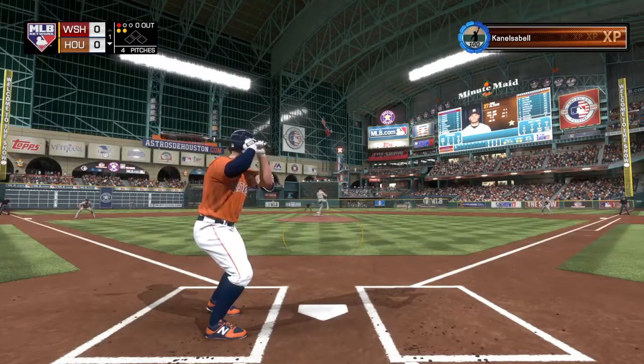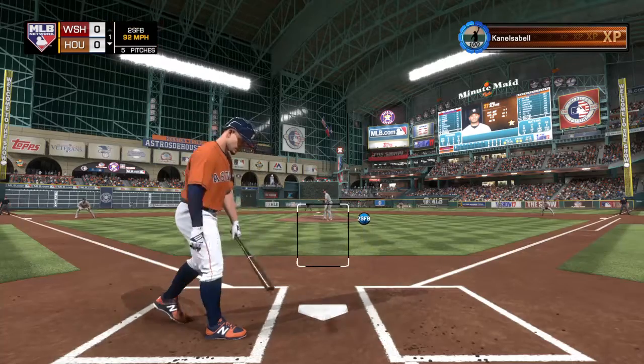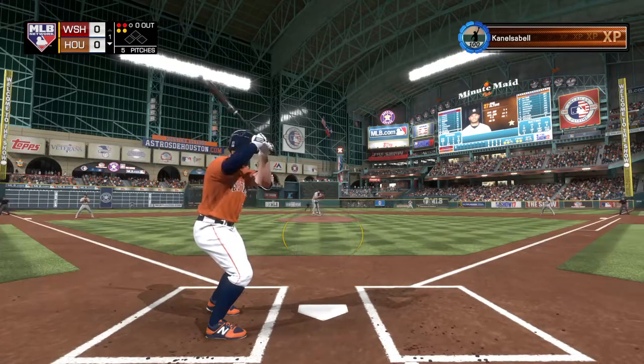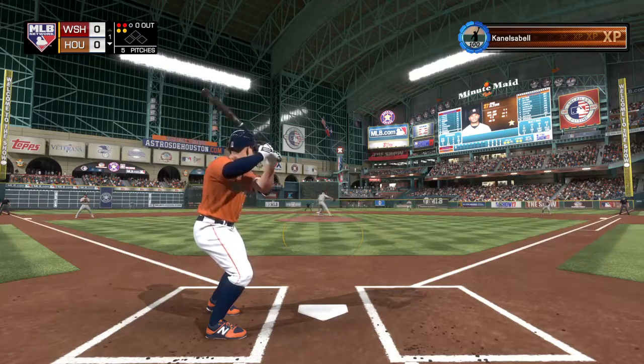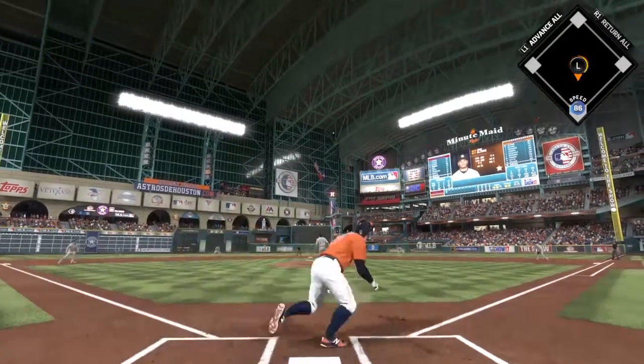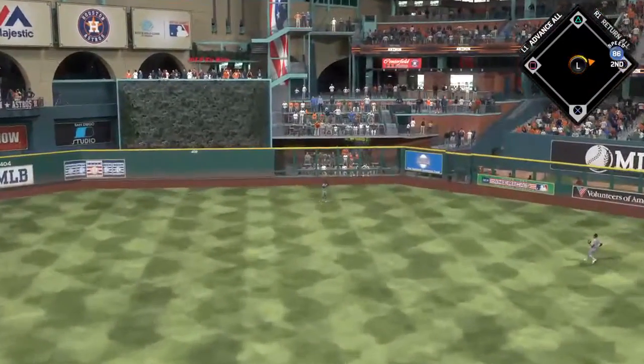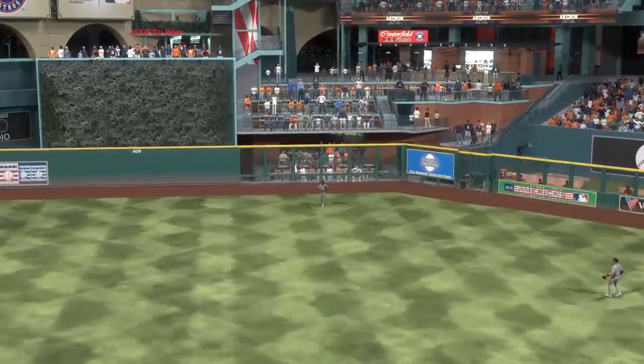I like the call for the 2-strike changeup. You got to make a better pitch. He got away with one right there. And he lays off the fastball away, so it's 2-2 now. High fly ball out to straightaway center. Taylor has to roam straight back, but he has it for the first out.